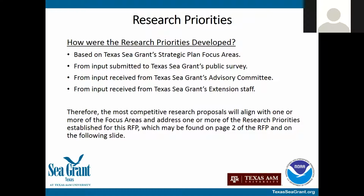So therefore, the most competitive research proposals will align with one or more of the focus areas and address one or more of the research priorities that were established for this request for proposal research competition. Those research priorities may be found on the second page of the RFP document and on this following slide.